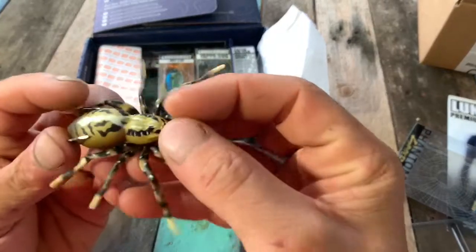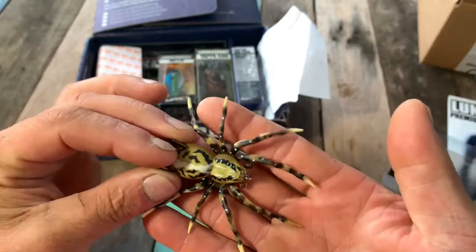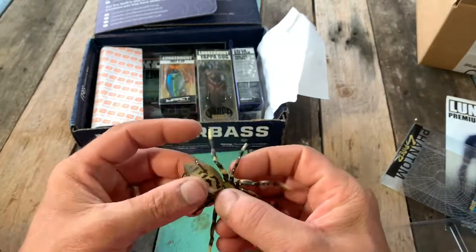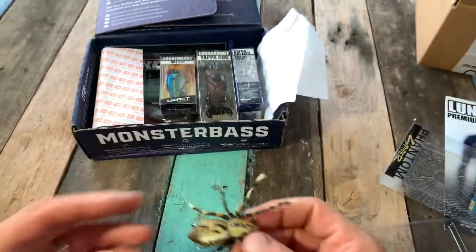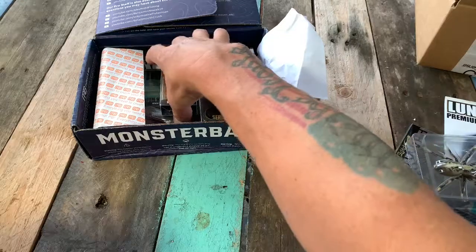All right, so there you go, guys. That is the Phantom Spider. I mean, lots of action. Works great. You can throw it, and it works top water. And it's got soft body, collapses. Very nice. Works great. It's different. You'd never think throwing a giant spider, but it works.